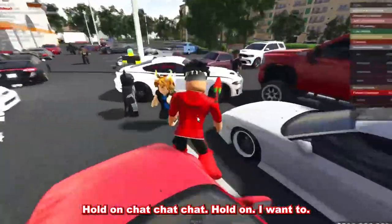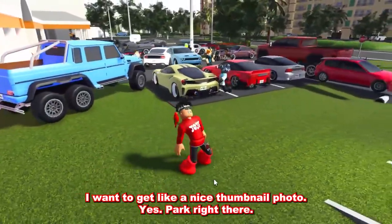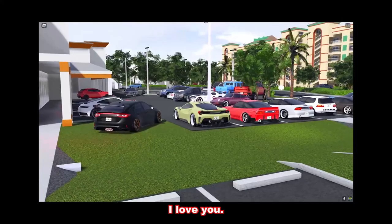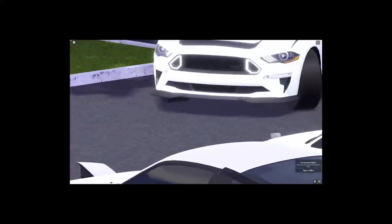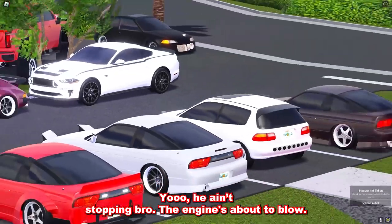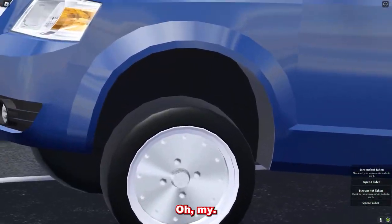Hold on, chat. I wanna get a nice thumbnail photo. Yes, park right there. Oh my god, I love you. All right, I'm taking photos, chat. Oh my god. Yo, he ain't stopping, bro. The engine's about to blow. What is that?